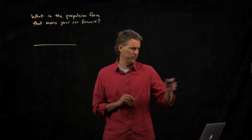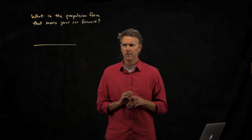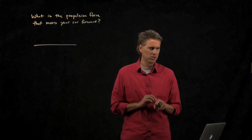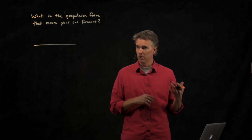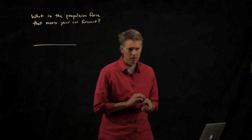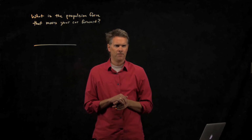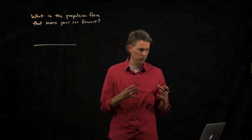Okay. What about you guys over here? We thought it might be torque. Torque? All right. We haven't really learned about torque yet, but we will in an upcoming chapter. Torque is a lot of fun, right? That's one of the things that people tell you about their car. What's the torque? What about table 4 over here? Combustion. Combustion in the engine. And what about last table? Engine. The engine.